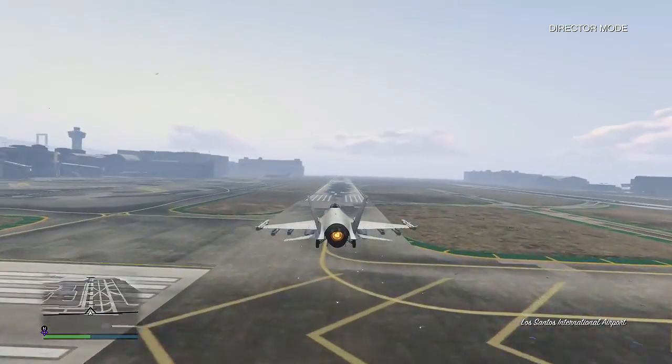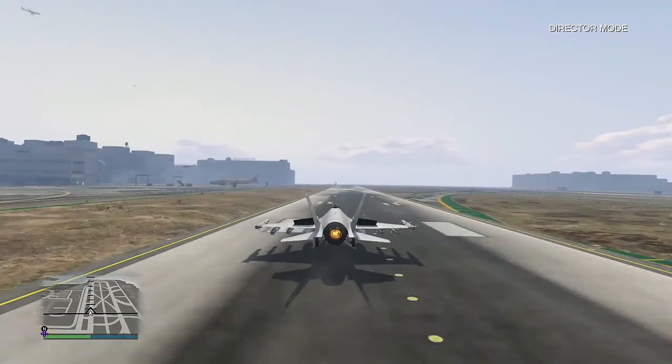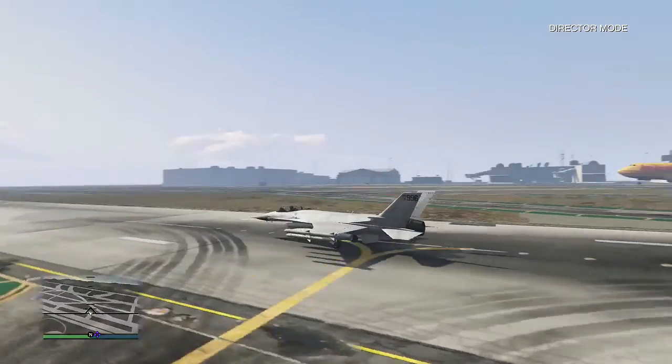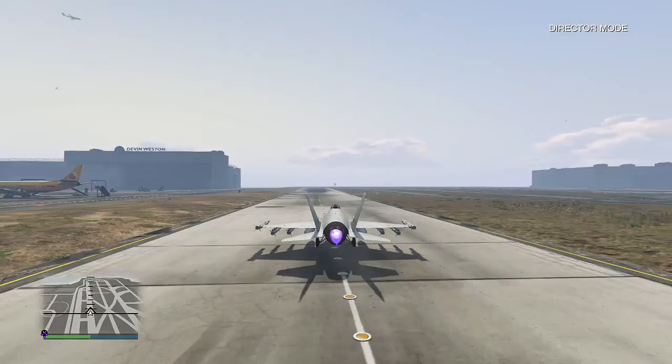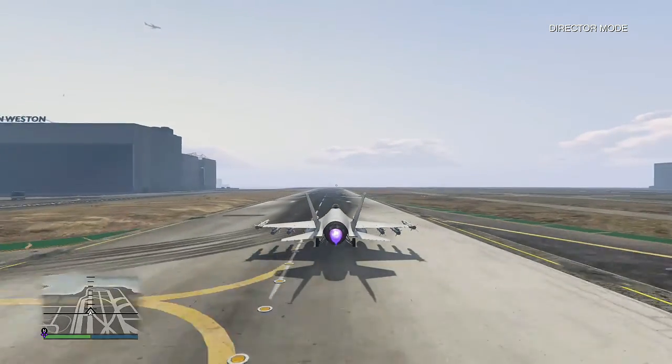And we can now do that. And there we go. A perfect landing. Now we're going to take back off again.